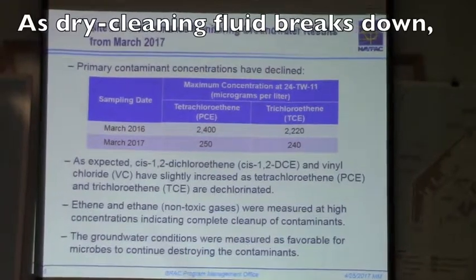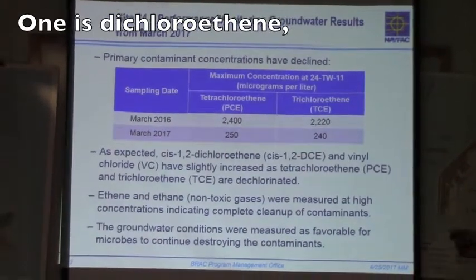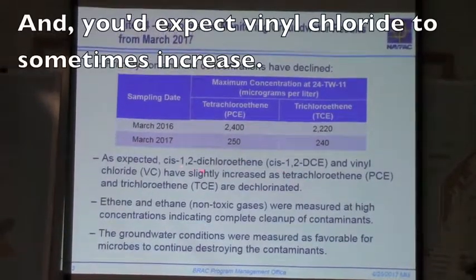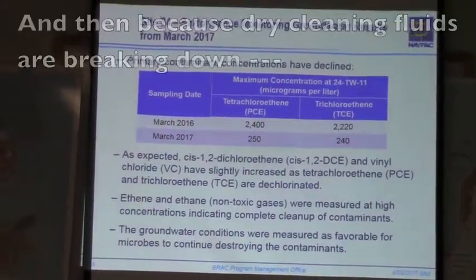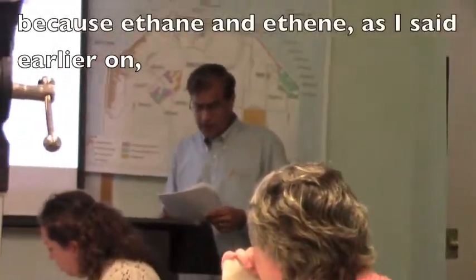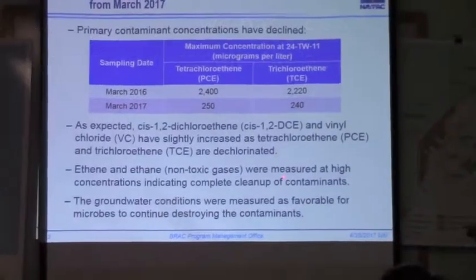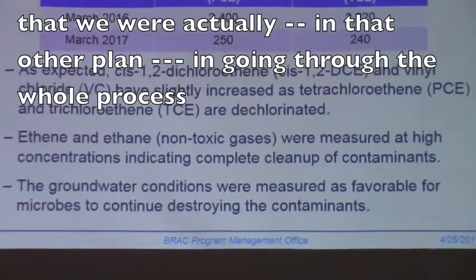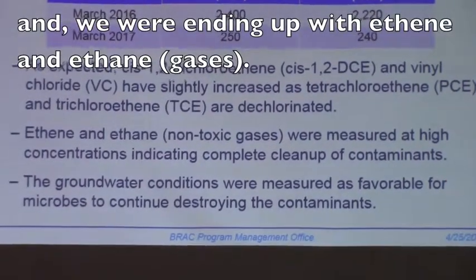As dry cleaning fluid breaks down, we're going to get daughter products. One is dichloroethene, and then TCE and vinyl chloride. And you would expect vinyl chloride to sometimes increase, and that's what we saw in a couple of areas. And because the dry cleaning fluids are breaking down completely, the gases ethene and ethane, as I said earlier on, which we actually measured through the lab, had increased quite a bit. That is a great sign that we're going through the whole process and ending up with ethene and ethane.